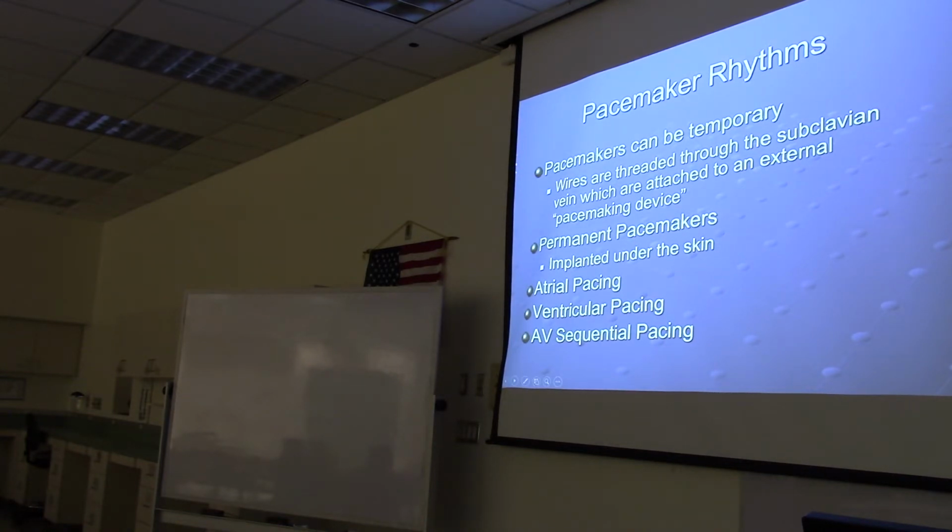So atrial pacing, you'll see a spike right before the P wave. Ventricular pacing, you'll see a spike right before the QRS. Or if it's AV sequential pacing, you'll see a spike before the atria, before the P wave, and then a spike before the QRS.